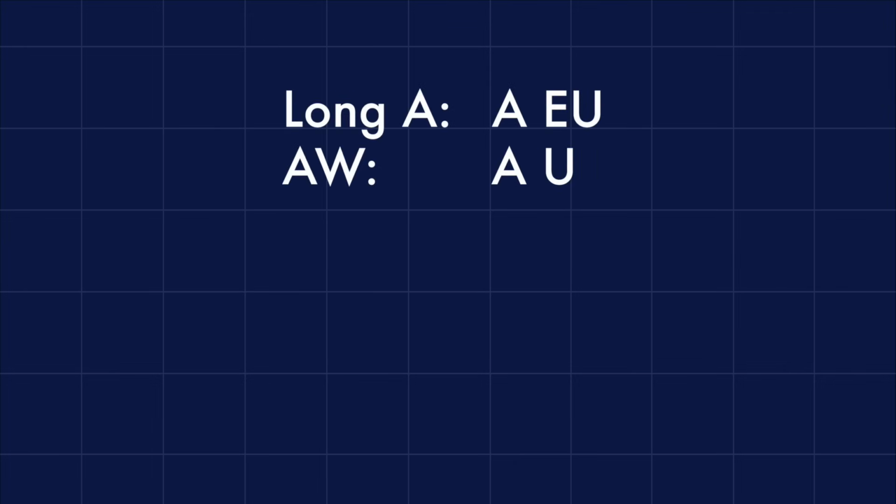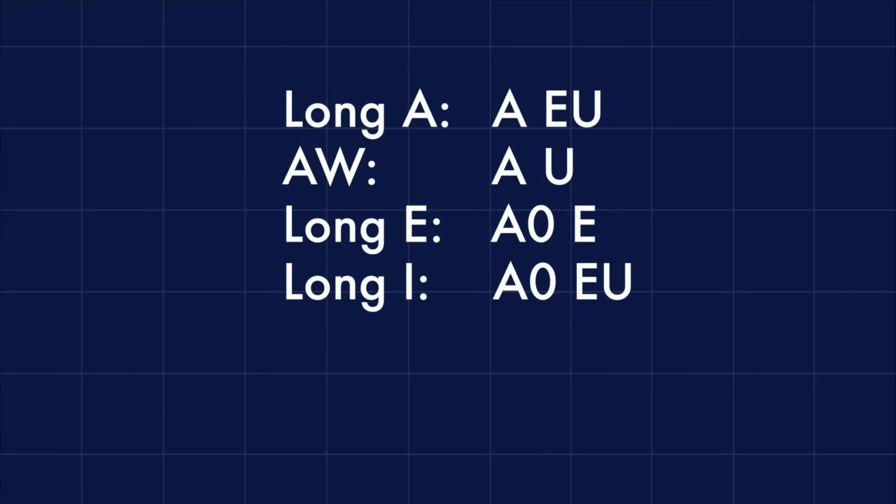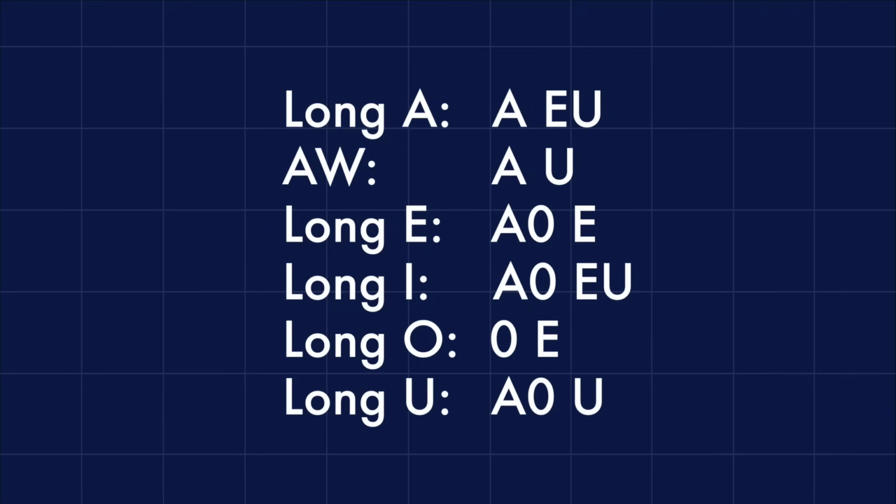Now within the vowels, you need to be able to distinguish between the short and long vowels. So a short A is just A, but if you want a long A, that's A plus an EU modifier. A W, ah, is AU. A short E would just be regular E, whereas a long E is AOE, the AO acting as a modifier. I isn't present, so for a long I, you put AOEU. Regular short O would just be O, whereas a long O would be OE, again, the modifier, and then the long U is AOU. In the end consonants, B, D, F, and G are the same as their regular letters.